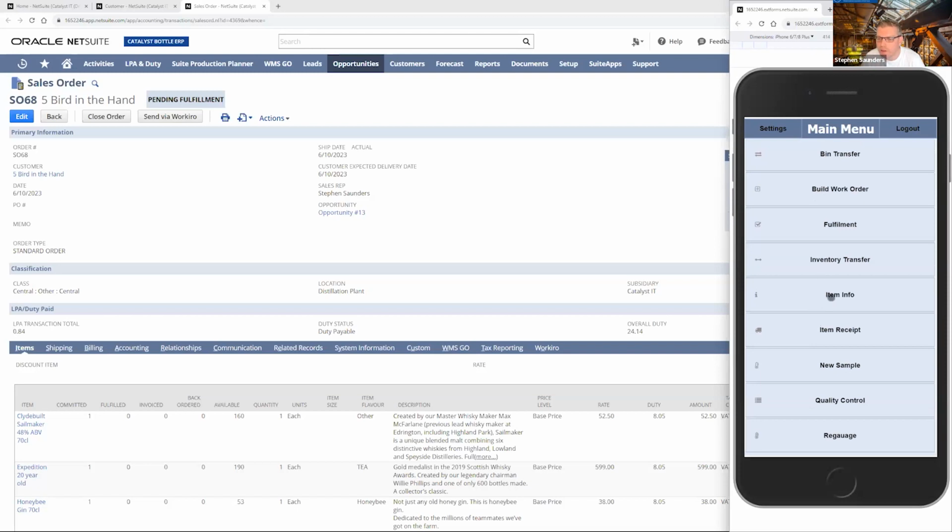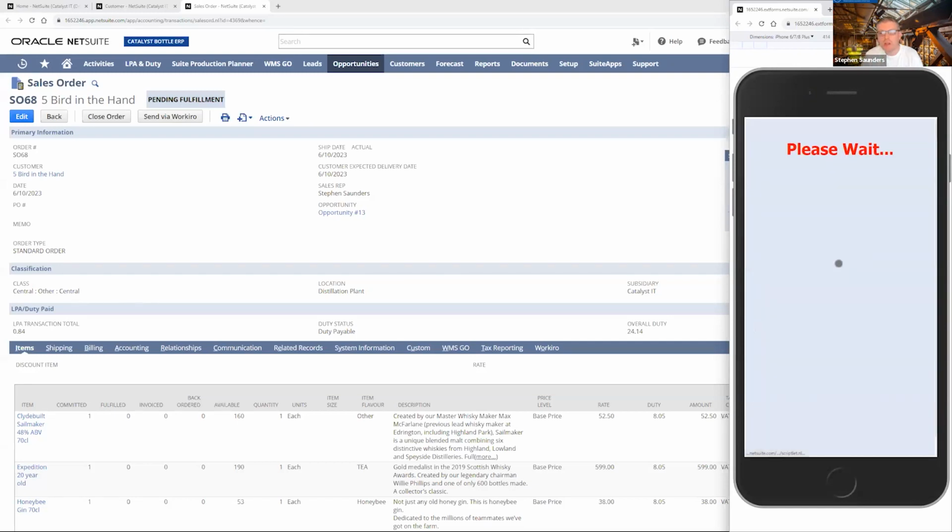So in this example, I can see we can do all kinds. We can do the quality control, the samples, the regauge process, but let's just do a quick fulfillment in this case. If I know the order number, I can scan it. But if I don't know it, I'll just have a look in the list. And the order that we're going to be processing here is sales order 68, which is for the order on my left. So I'm just going to click on that.